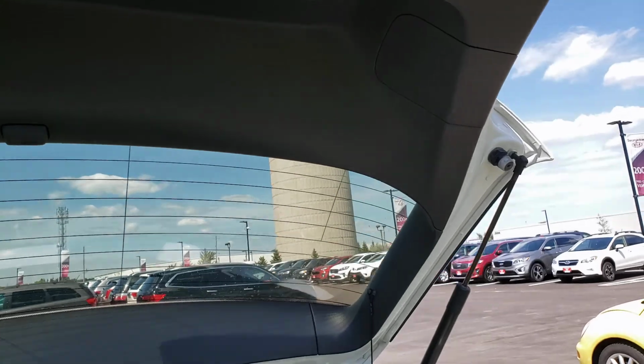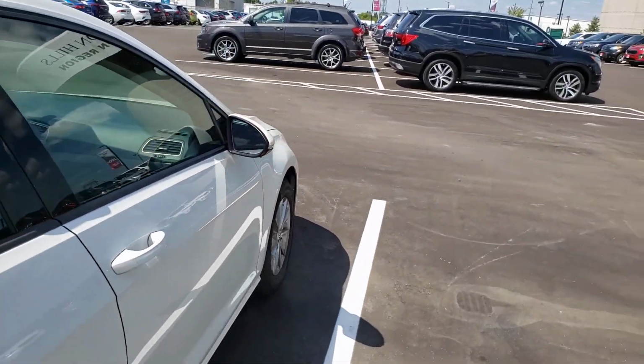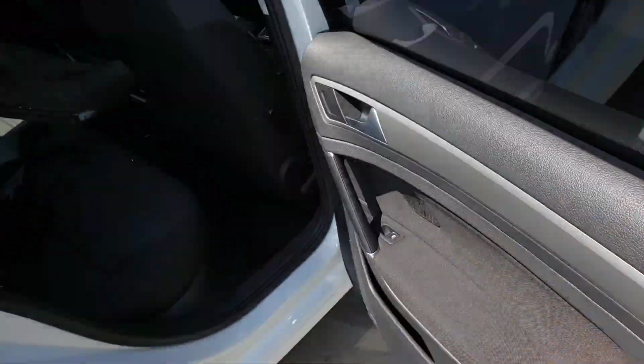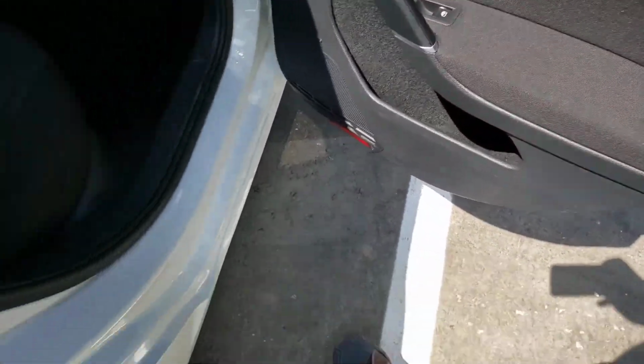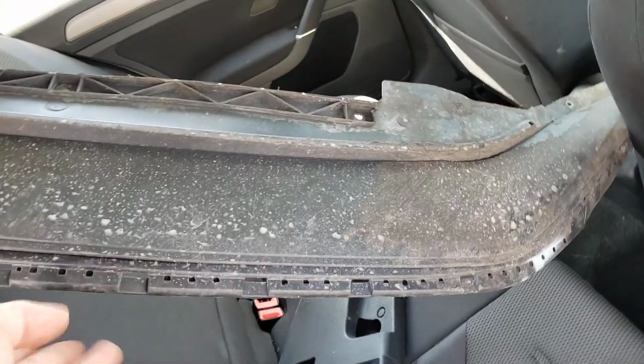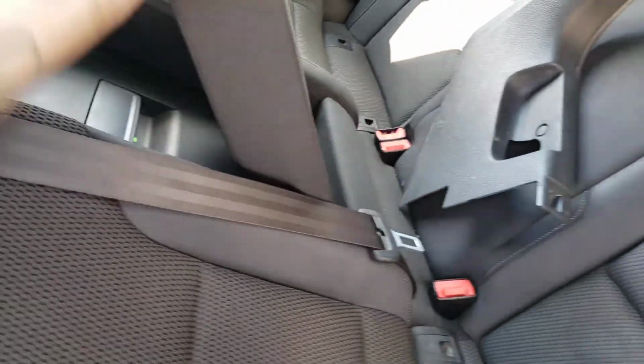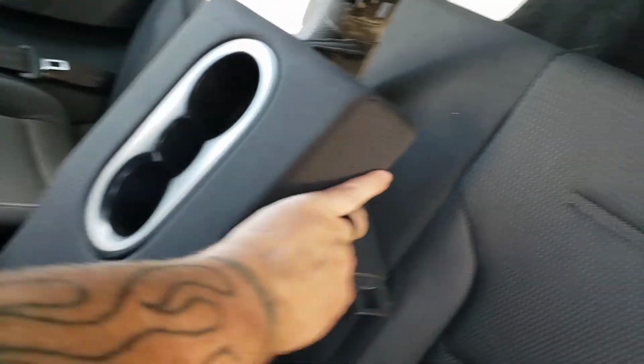Whoever was turning this car in didn't seem to really care too much. Hatch looks good, no issues. All seems to work. Seats, in general, they all look good. There's a little bit of kind of moisture stainage, if you will, on them a little bit. They look good. Here's that plastic parts that are missing. All this stuff, so it all seems okay in here.